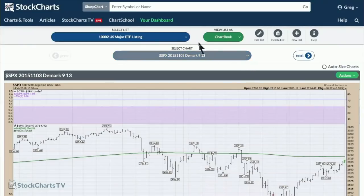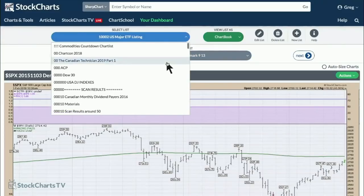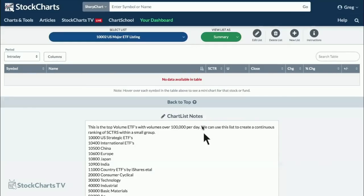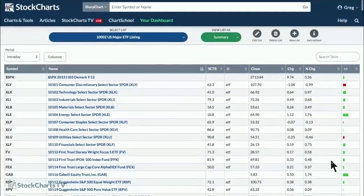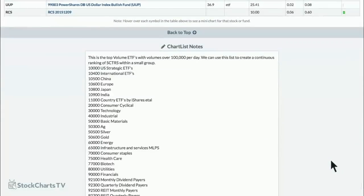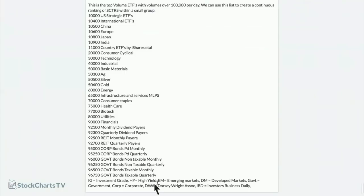But I think the important thing you want to look for is going through those lists and trying to find the stocks you want. So here's your chart list notes. That's what I was trying to get to, and it disappears. I don't know where it goes. Maybe it's all the way down at the bottom. Yeah, there it is. Okay, so Arthur's laid it out in this order, and it's very well done. You can just go through, and if it's China you want to look at, you go to 10,500 and pull it up.